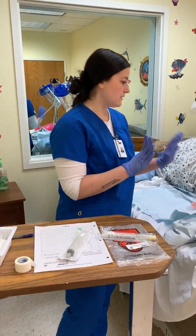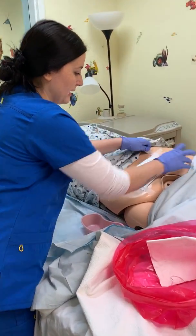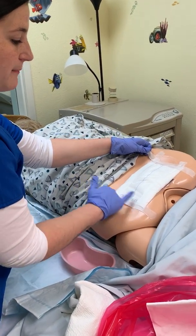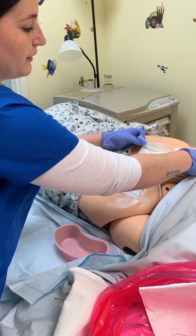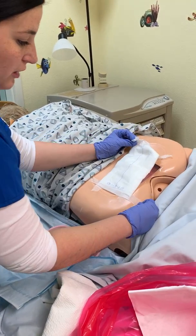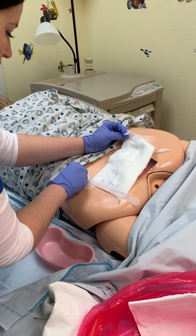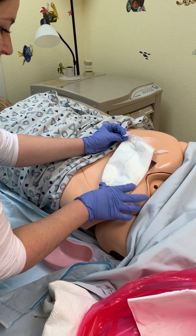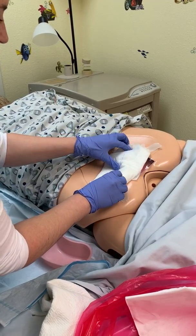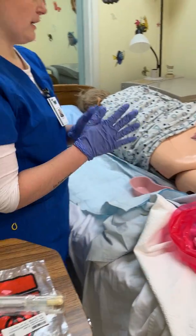All right, so first thing, I'm going to take off the dressing that's already on there. I'm going to make note of the nurse before me and the time that she did that. And if I were having troubles getting this tape off, and if there was any extra goo on there, I'd make sure to use a swab to get it off. Shirley, we're just going to take this off, and I'm going to take a look at your wound here. So I would gather all of this, put this straight into biohazard.